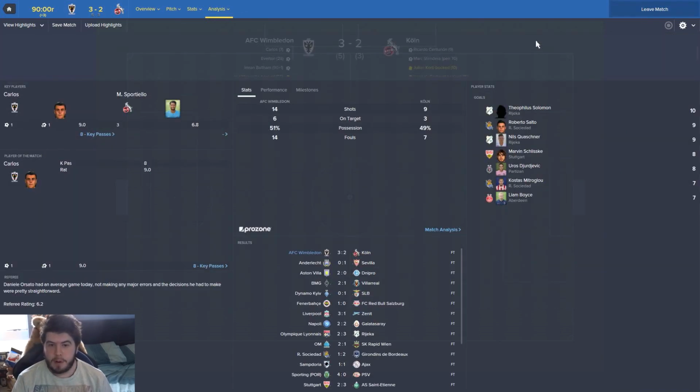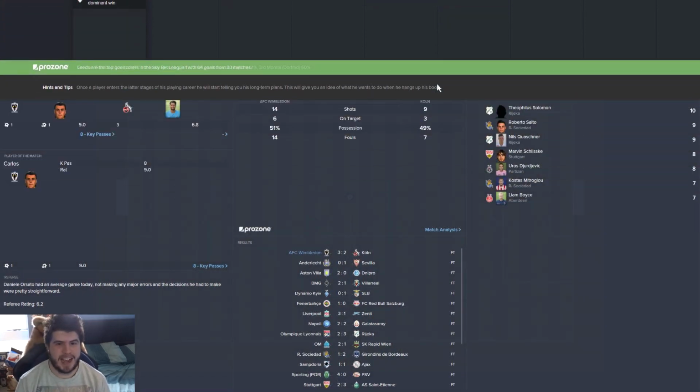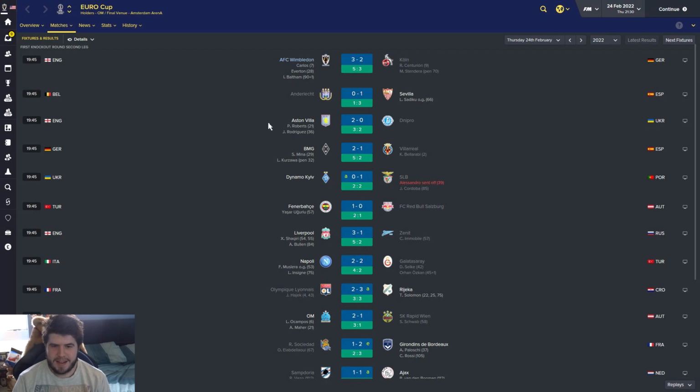We're either going to be playing Dnipro or Villa in the next round. In fact, let's take a little look when we get to that. Villa have won 2-0 at home, which stands to reason that they probably didn't lose 3-0 in Ukraine. So I'm guessing we're going to get to play against Aston Villa in the Europa League. Yeah, they won. Oh, they lost 2-1. And it's Patrick Roberts and Jay Rodriguez. Interesting. So we're going to get to play against Villa in a two-legged Europa League tie.